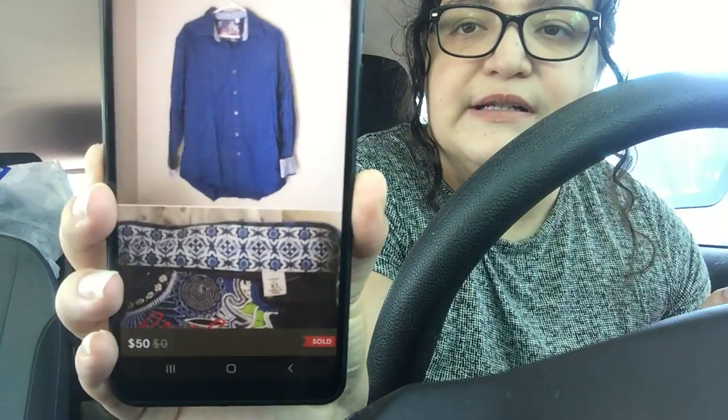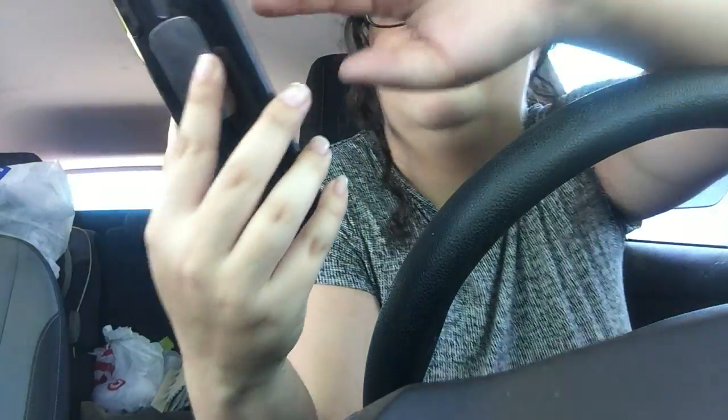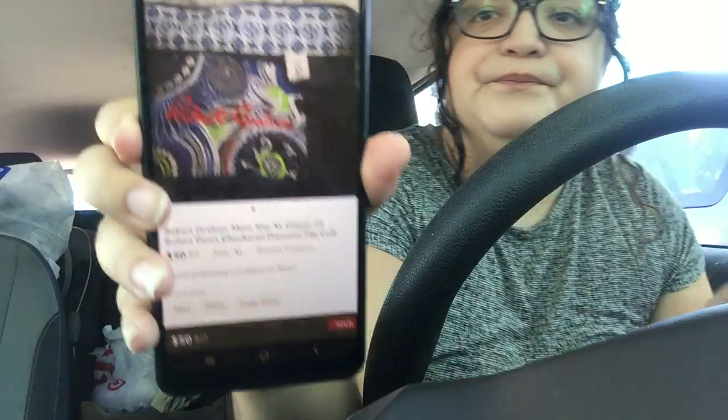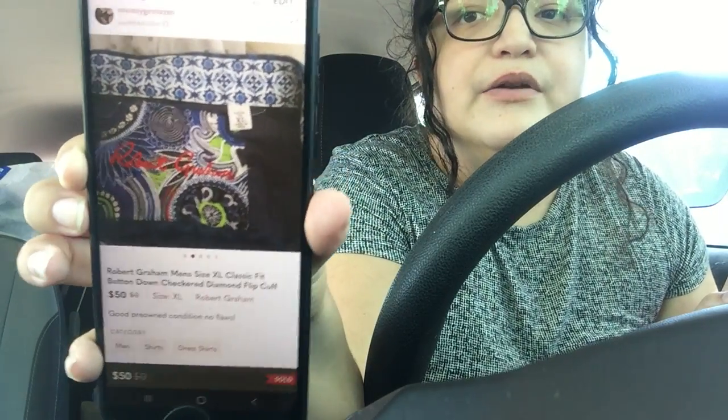So this is the shirt. It's a blue button up, and you can see it has that paisley print right here on the collar. And then I don't know if that specific logo, like the splattering and how it looks, means that there's a different level of Robert Graham. If you guys know that, let me know. I'm gonna find the picture of the logo. So this is the logo. I know Robert Graham shirts very well. I know that they all have this fun print, but I don't know if, like I said, there's different levels to it.